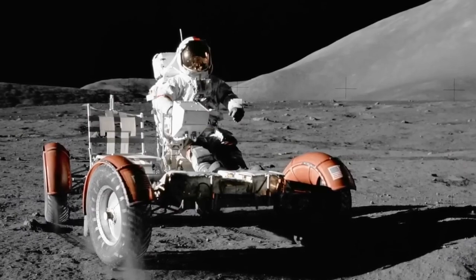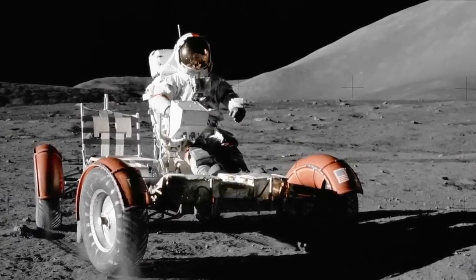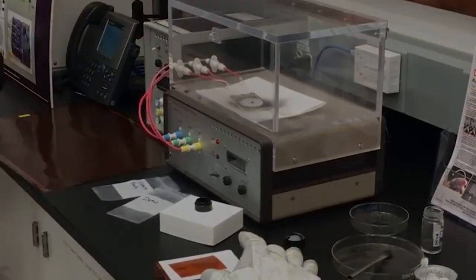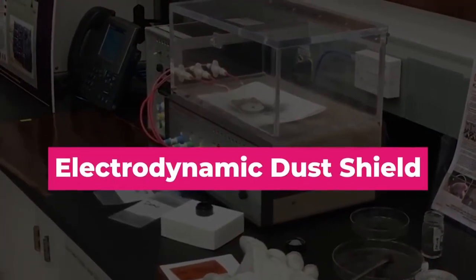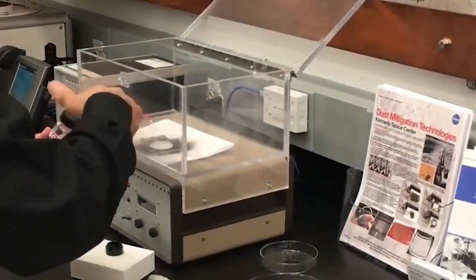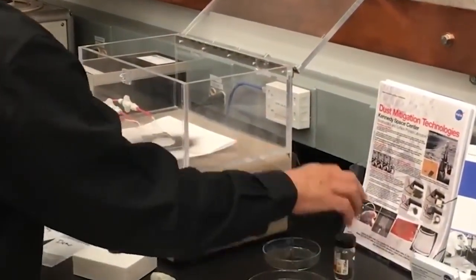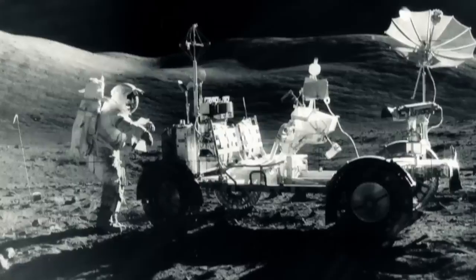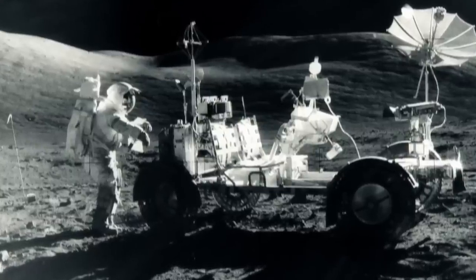The administration never got it off the ground for the Apollo missions, but since 2004, they've been perfecting a modern version called the electrodynamic dust shield. With a few well-placed transparent electrodes, the system generates a mild electric field that can repel moon dust from almost anything. Spacesuits are an obvious thought, but also delicate solar panels, thermal radiators, and camera lenses.